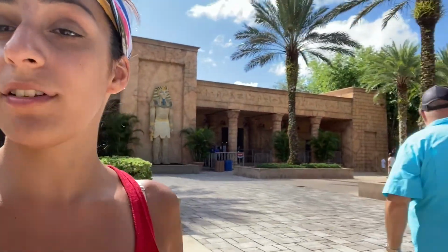Good ride. It's a shooting dark ride, just like Blue Blasters, and the theming's really nice. Everything works. I'm not used to that.